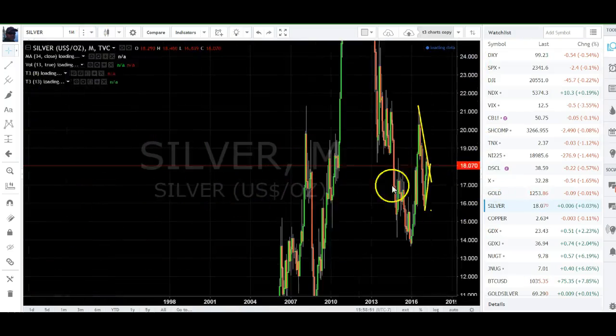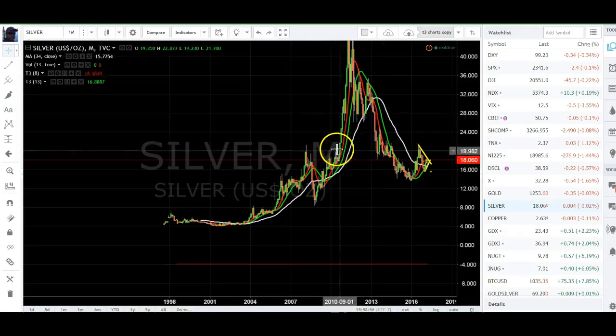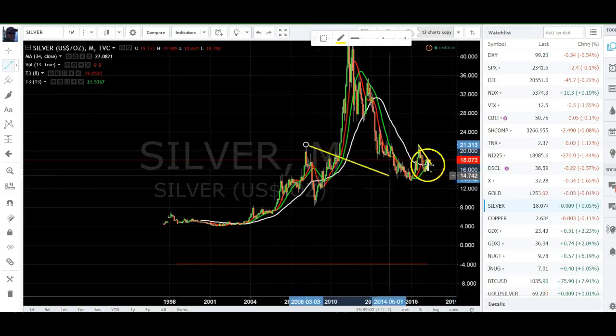Let's look at the longer term. That's where it was. All right, there it is. We need to get above 20, which is the previous high and the previous pattern. This is a very important pattern over here, right? Look at that. Everything's crossing right there.